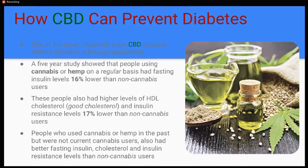They did a 5-year study and they showed that people who use cannabis or hemp based products on a regular basis had fasting insulin levels 16% lower than those who didn't use any CBD or non cannabis users. They also showed that those people also had a higher level of HDL cholesterol. So HDL cholesterol is your good cholesterol. That's that cholesterol that's going to prevent you from developing coronary artery disease or atherosclerosis. So those people who use CBD on a regular basis had insulin resistance levels 17% lower than those who didn't.